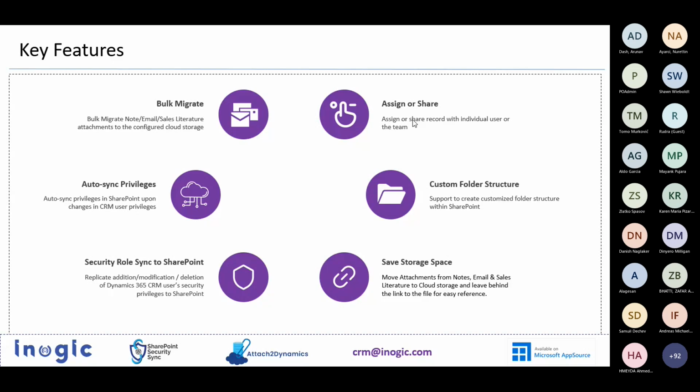The security role. Any modification or addition done to the users in Dynamics 365 CRM will be replicated to SharePoint as well. And auto sync privileges: SharePoint security sync auto syncs security privileges in SharePoint upon changes in user privileges in Dynamics 365 CRM. It can be with respect to sharing of a record, adding a user to a team, or removing a user from a team.